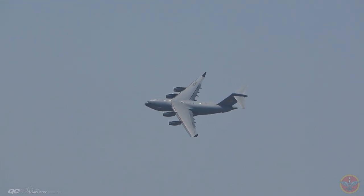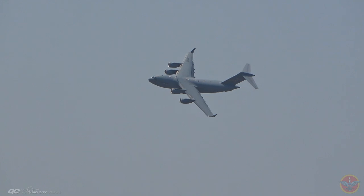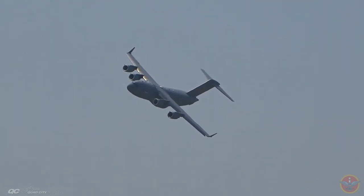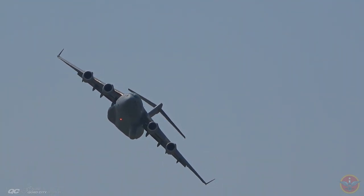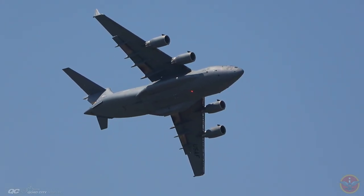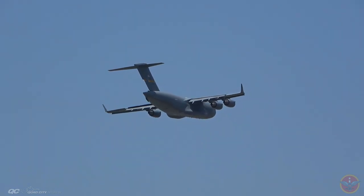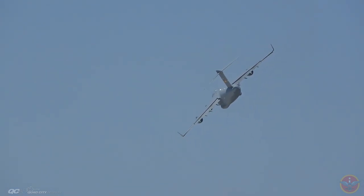The big C-17 swinging around out here off of Airshow Center. Empty, this aircraft weighs in at 280,000 pounds. Watch him swing back around out here off of Airshow Center, keeping that bank going. In case you're wondering how big this aircraft is, the wingspan tip to tip is about half the length of a football field.